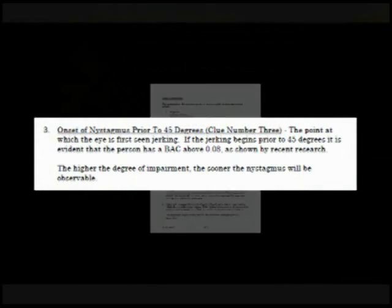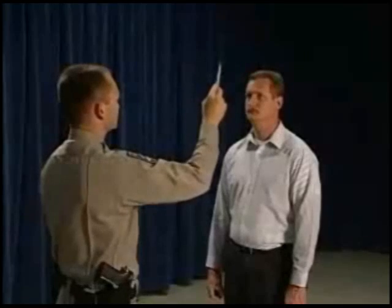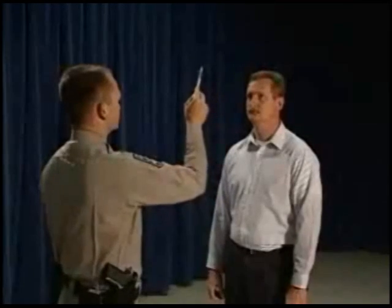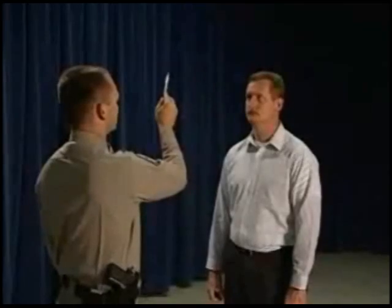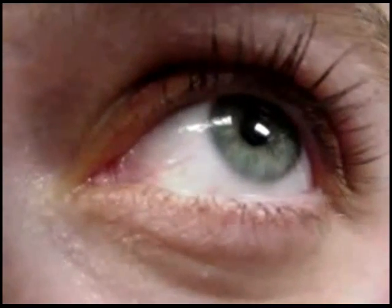Finally, the officer checks to see if the nystagmus persists at 45 degrees or earlier. Measuring a 45-degree angle without any measuring device can be difficult, and many officers do this incorrectly. Once again, the stimulus should remain stationary for at least 4 seconds.